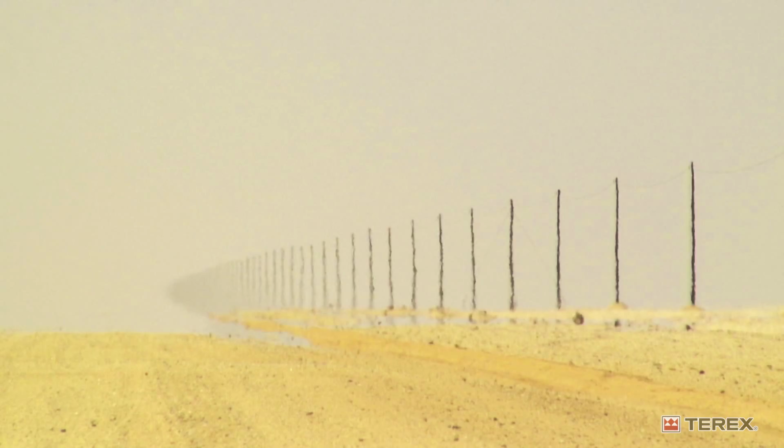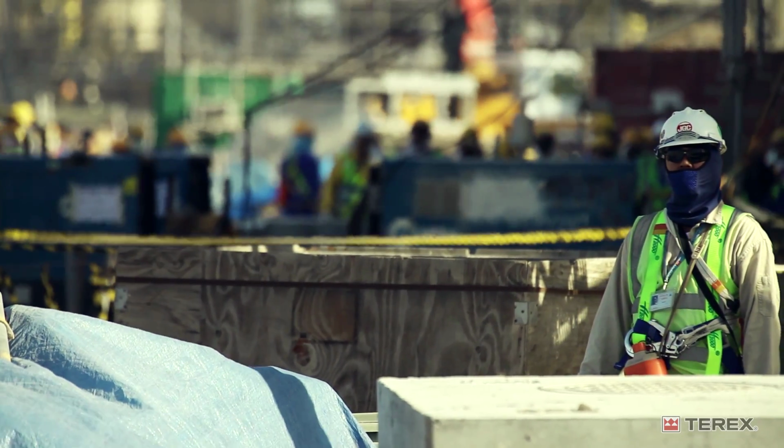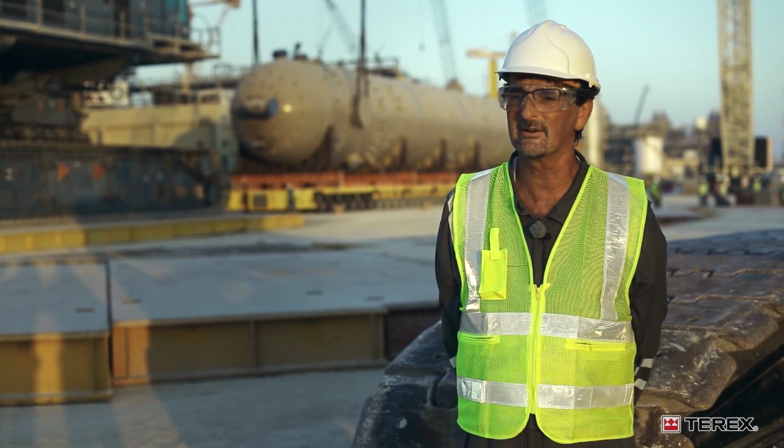Around the Middle East, we have to deal with two main factors. One is the intense heat that we can experience out here in temperatures during the summer. Also, we have strong wind variations that we have to contend with.